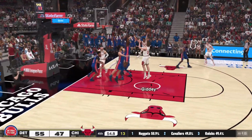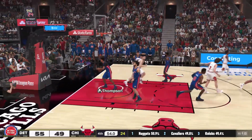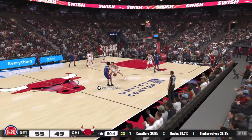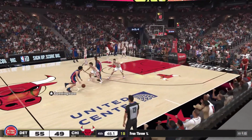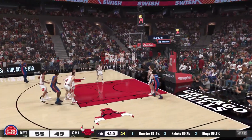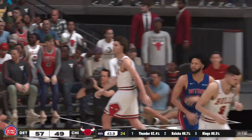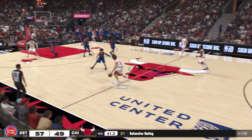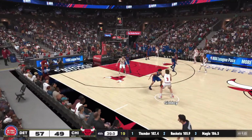Giddey against Cunningham. Bucket is good. And I love going to Giddey there at 6'8" with his skill. Josh can get that one off anytime he wants. Now, here's Cunningham. Over Giddey. Cunningham gets the bucket. And the Pistons lead by 8. They're in total command of this game with time starting to run out.